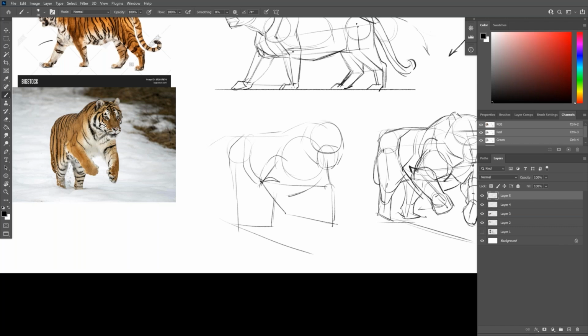So if I build out the shape and the form. Here. Cross contour here. The other leg comes out below here.